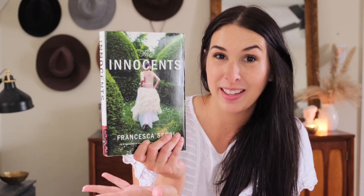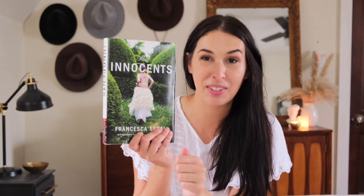And this one just looked interesting. I know almost nothing about it. I did briefly read the back cover, but it's called The Innocence by Francesca Segal. Honestly, it's just the cover that sold me. I mean, how can you... I want to read this. I don't know what's going on, but I want to read it. Plus, I thought the title was really good too.